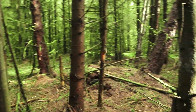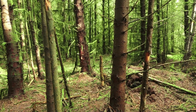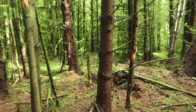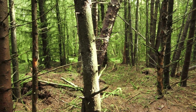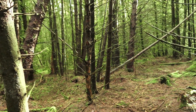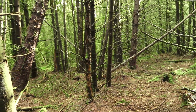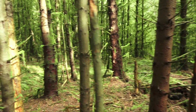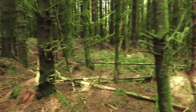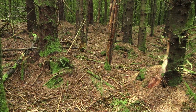Again, footsteps. They're always here. Behind me here. Could be deer. From that way. There's a stream down there. Could be deer by the stream. It could be. So we'll set up here. Somewhere here.